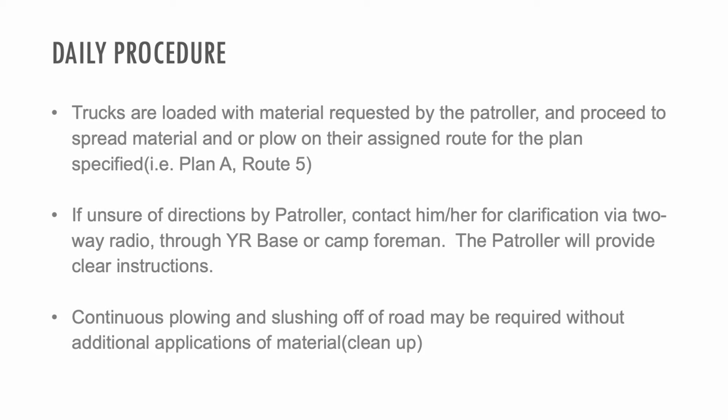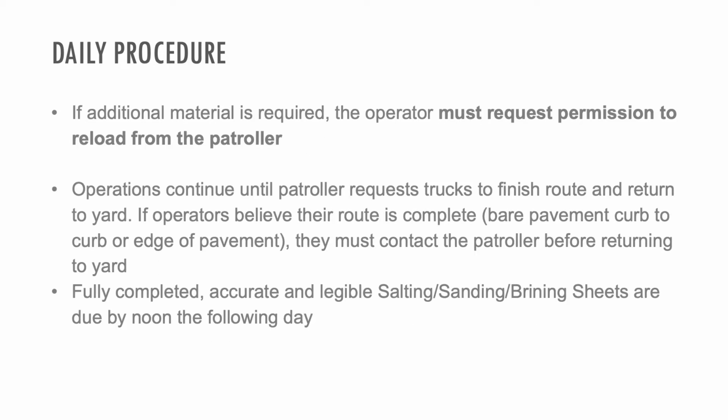If unsure of directions by the patroller, you can contact him or her for clarification via the two-way radio or through the wire base or your camp foreman. The patroller will provide clear instructions. Continuous plowing and slushing off of the road may be required without additional applications of material, like in cleanup. If additional material is required, the operator must request permission to reload from the patroller. Operations continue until the patroller requests the trucks to finish their route and return to the yard.